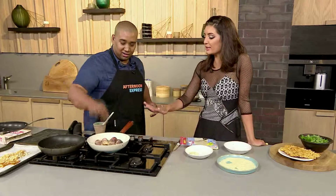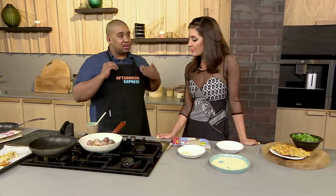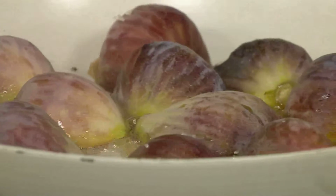So you literally leave them in there for a little flash in the pan? I'd say about 45 seconds to get a really good crust on them. That's the idea. And you can see some of the natural sugars coming out there as well. Let me turn it down a little bit. It's looking a bit hot.